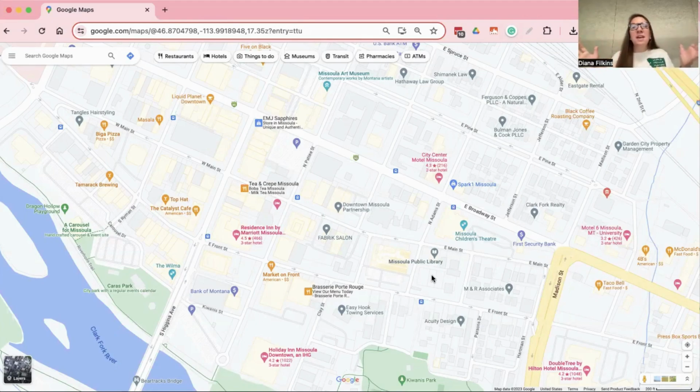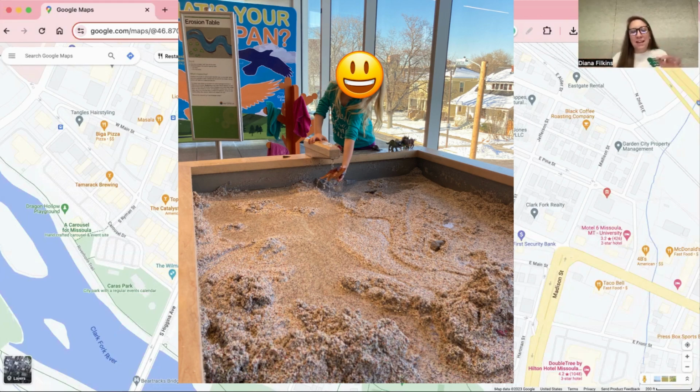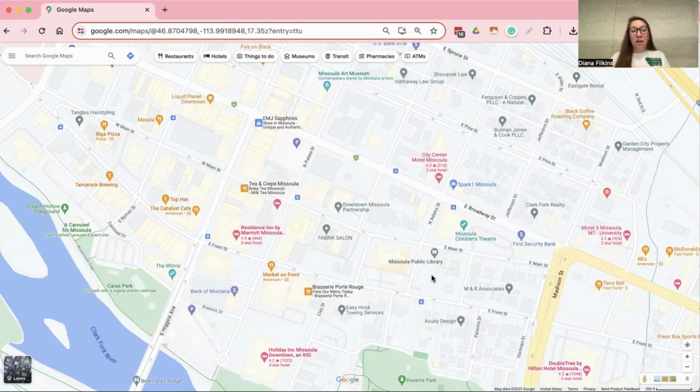And the one time they had a huge sand table, and my kids absolutely loved that. They had little dinosaurs that they could play with, and they could bury them and then dig them up. Just a really great place to go. Then they have all sorts of kids events that they plan. So if you're going to go to Missoula and you want something to do, go to the library. It is not your typical library. Great place to get the wiggles out when it's winter time, or just a great place to cool down in the summertime when it does get pretty hot here sometimes. So just a great place, great community, highly recommend.